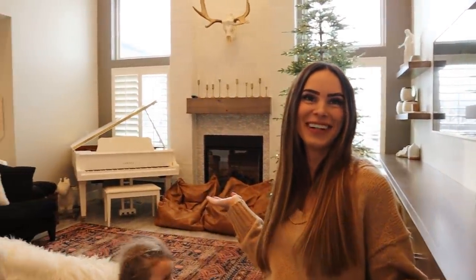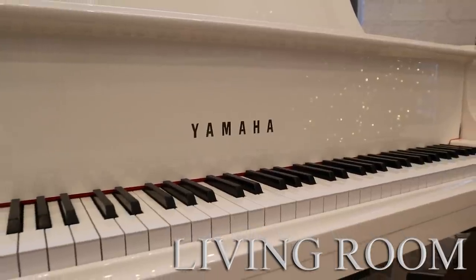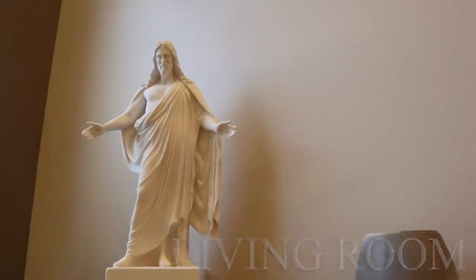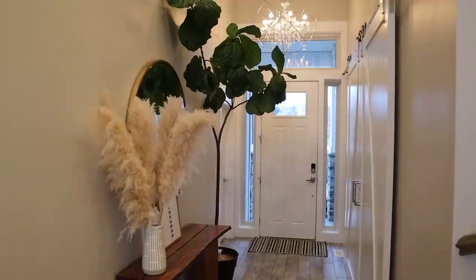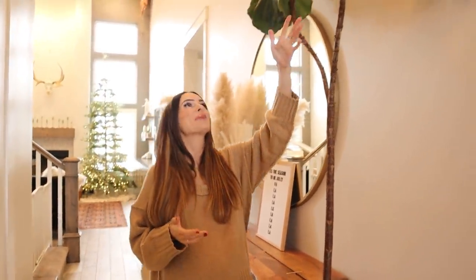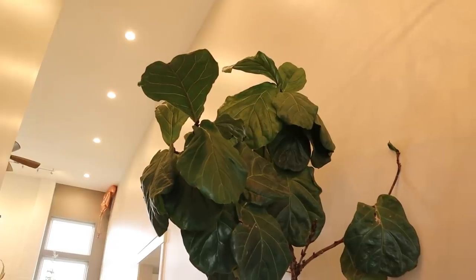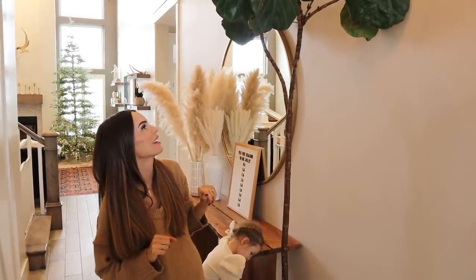Here is her living room. Welcome to the house, let's start. We're starting in our entryway. Welcome. This is my precious fiddle leaf fig. The famous fig. It has seen good days, bad days. These babies are kind of hard to keep alive, but we're doing our best. He needs a little pick me up right now, but he's doing good. Would you like to go up? Yep, let's go up.